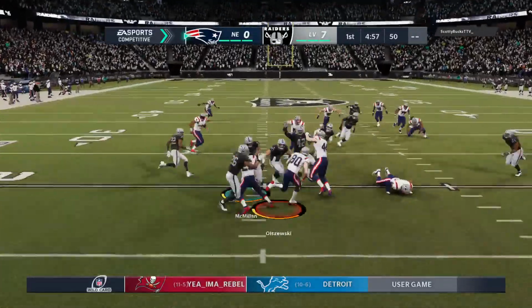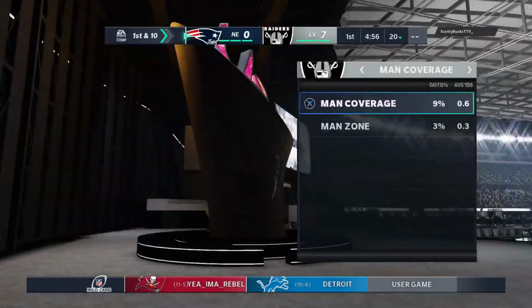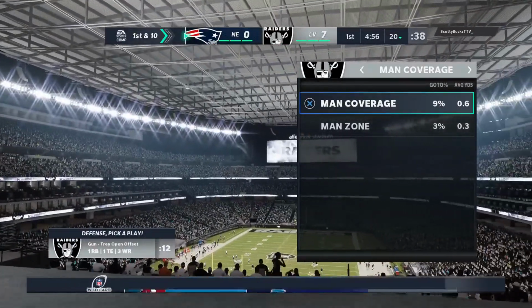This one fielded at the 5. And his guys will get the football right at the 20-yard line. The Patriots take over 1st and 10 at their own 20-yard line.